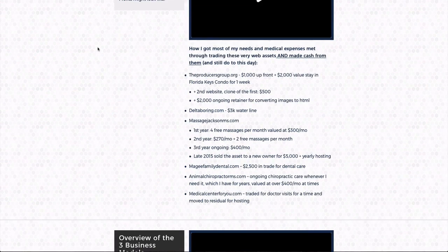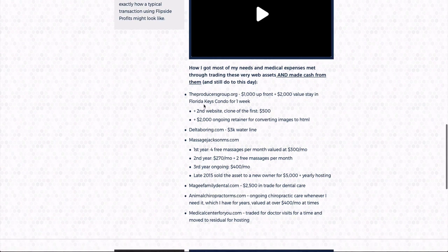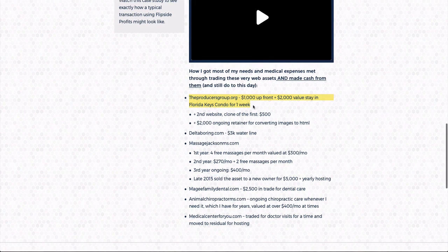But what really got me as soon as I hit this is where we go to case study and money talk. It says how I got most of my needs and medical expenses met through trading these very web assets and made cash from them, and still do to this day. And then down below, they talk about how Phil was able to get some of this cool stuff down here: $1,000 up front for a simple website, plus a stay in the Florida Keys condo for a week.